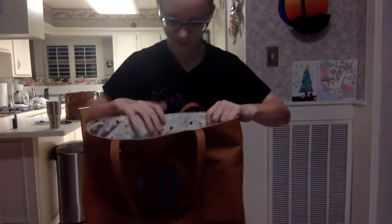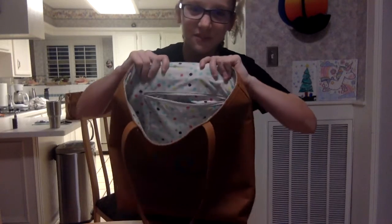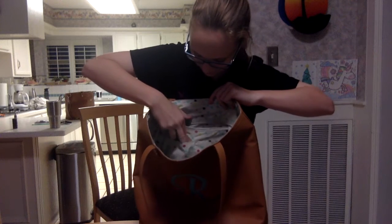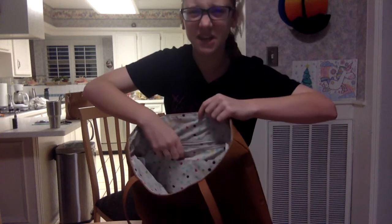And if you need extra room, they have these extra pockets just in case to hold, I guess, change or something. I don't really know.